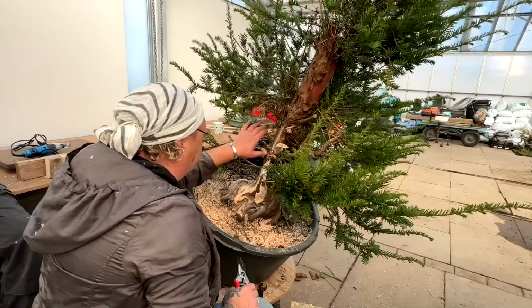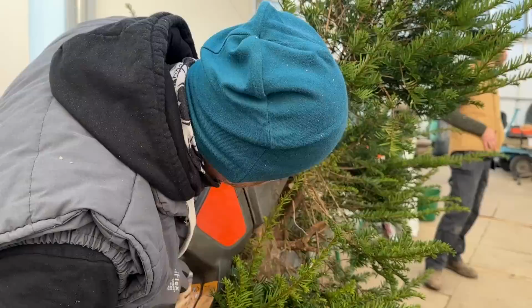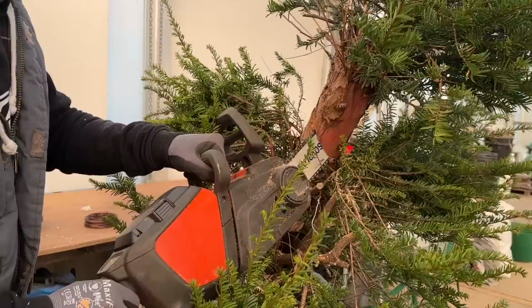Have we got a small chainsaw? We haven't, no. Can you hold the top? Just hold the top for me. Don't pull it or anything, just hold it where it is. Lovely.